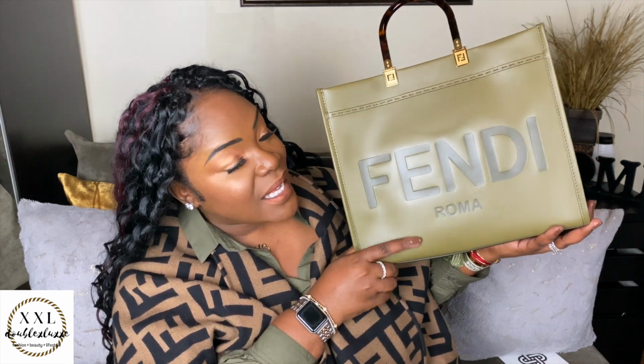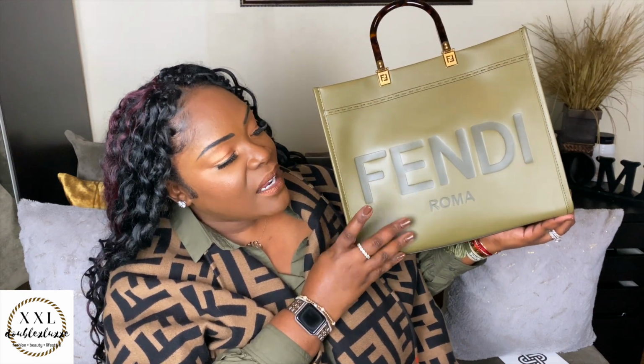So this is the Fendi Sunshine Tote in the medium size. Thank God I got it in medium, because if I got it in the big size, we would not be able to fit it, me and the bag, in the frame. I'm not even sure if I'm getting it all now, but yeah, so this is it in the green color.